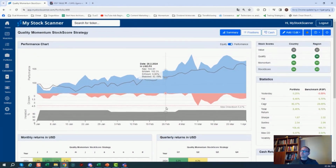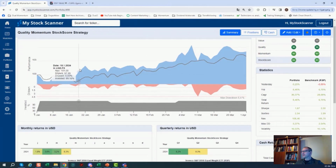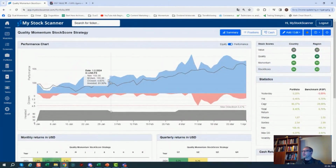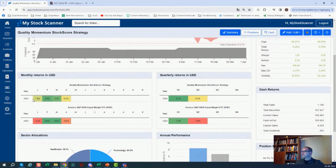I don't know if you have seen it, but Liam has made some graphical changes to the portfolio area here. Before there was a drop down menu, and you had to choose between monthly return and quarterlies and all that stuff down here. But right now you can see it all in one. You can see the performance out here. You can see the monthly returns, as you can see 1%, 3.8, 3.2, and 0.3% here. This is of course April, so that was only from yesterday. We don't have that with live update. We have an 8.2% in the first quarter. So that is extremely satisfying.